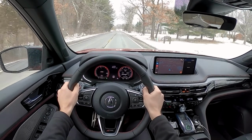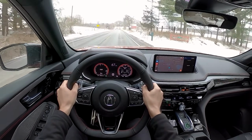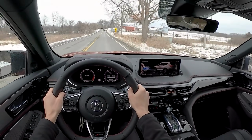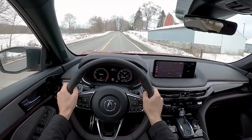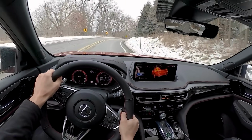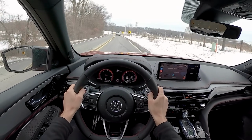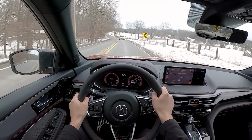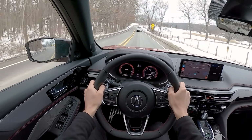A lot more responsive than the previous gen MDX. I might even go as far to say that this is a fun crossover to drive now. Let's go back into sport mode. You can really feel the difference with the suspension. It's so much more willing to turn in. The ride quality is very, very nice over this bumpy section of road.